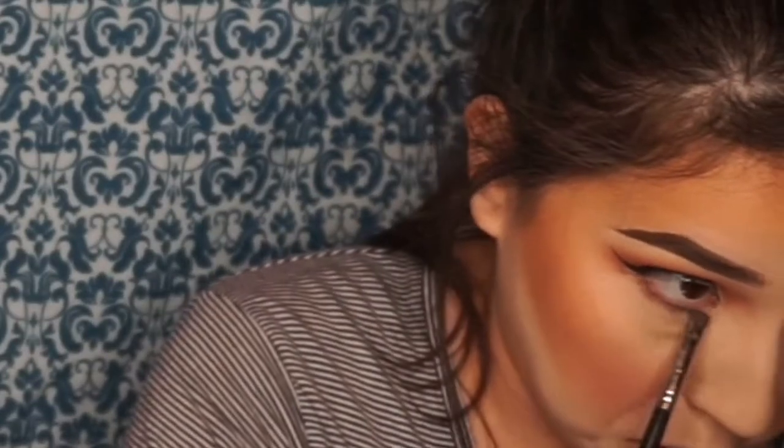Use my CoverGirl lash curler. Nice. I'm gonna go with this brush to do the bottom of my lower lashes, the waterline. I'm gonna go in with All Night, and I'm gonna bring that in here.